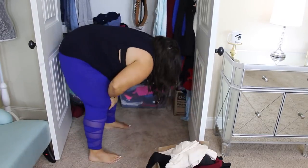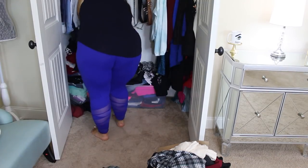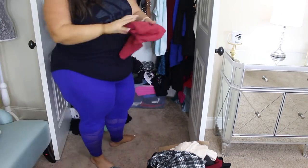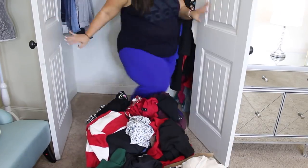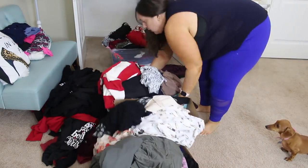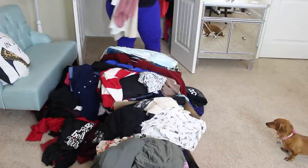But if you are new here, what I like to do when I am organizing is start with a clean slate. So I am literally taking everything out of this closet, everything that's on the floor, all of the bins. I'm going to take down all of the clothes that are hanging up in the closet, and start with a fresh slate. Then, since I have a variation of different sizes in all of these boxes and containers, I am going to go through and declutter: what do I want, what do I want to donate, what do I want to sell.